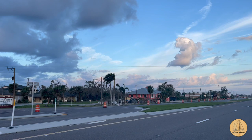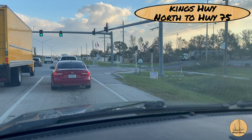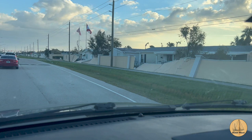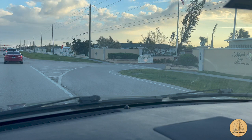Right up here is this mobile home housing development that's always had the Canadian and American flags out front. It looks like their fence did not fare very well at all, but ironically enough, the houses appear to have done fairly well, which is amazing. And Maple Leaf is the name of this community.